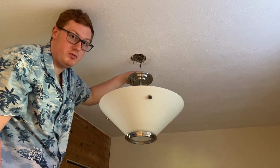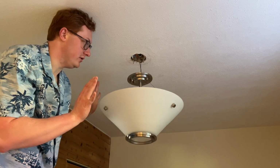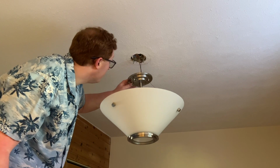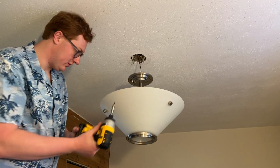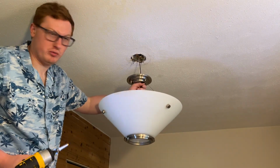Okay, so the ground wire that is connected up here is also screwed to that. So the ground wire is holding it up. There's nothing else at the moment. Okay, we have a drill. I tried to use one of these compact ones because there's not a lot of room.